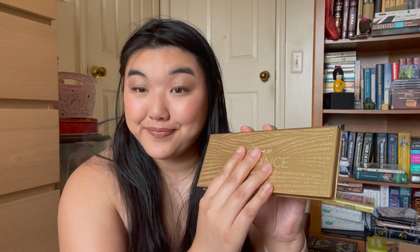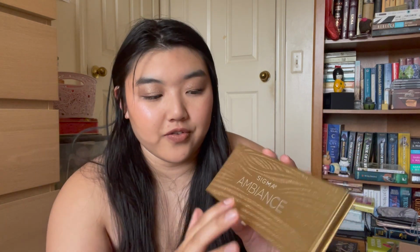So I got the Ambiance palette, which is really pretty. It has sparkles on it and it doesn't come off. I literally kept this plastic sheet just because I think it's so cute. I will probably end up throwing this away after this video, but it's so cute. And this is the palette. It's literally just a warm neutral palette, but it's so pretty. I like using this. I like Sigma's formula. They're pigmented. They're very pigmented, a lot more pigmented than I expected, but I find them to be very blendable.